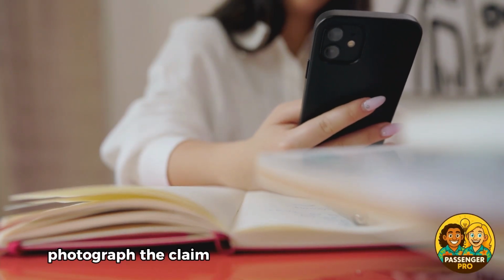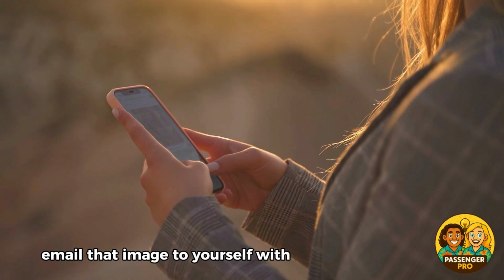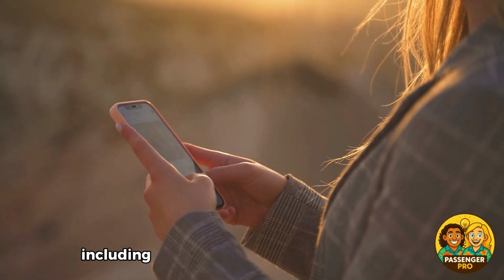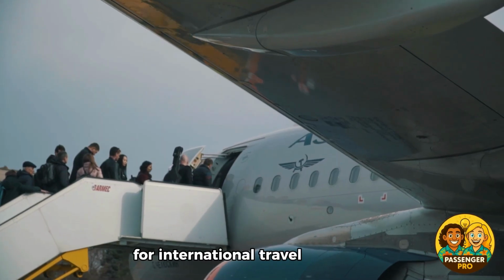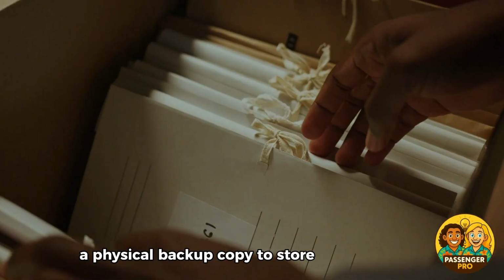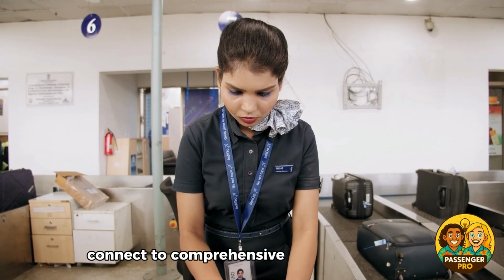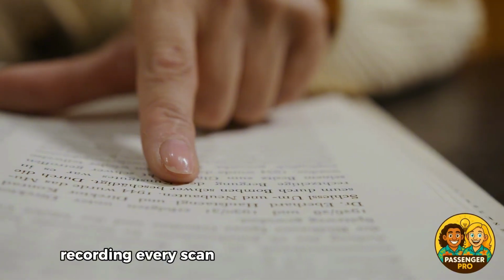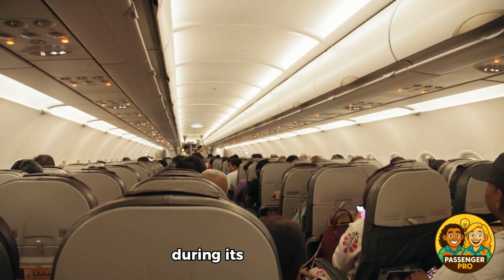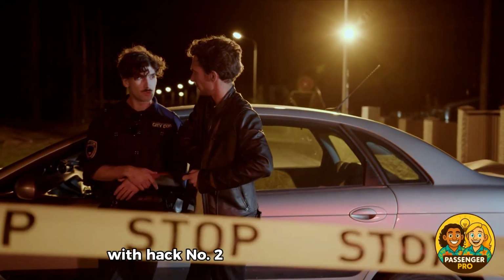Immediately photograph the claim check with your smartphone, then email that image to yourself with a clear subject line, including your destination and travel date. For international travel, print a physical backup copy to store separately from the original. Those claim numbers connect to comprehensive tracking data throughout the airline system, recording every scan point your bag encounters during its journey. Moving into serious protection territory with hack number 2.